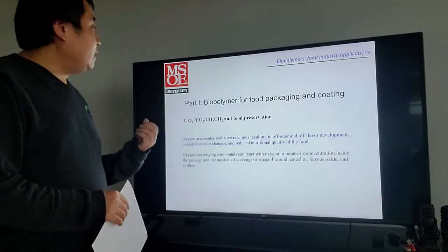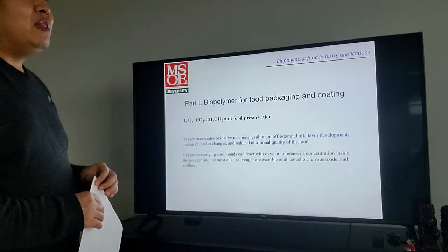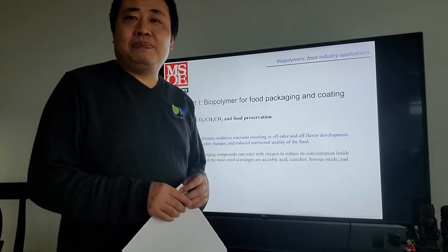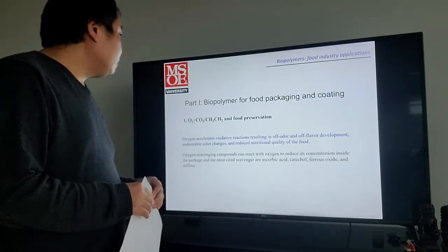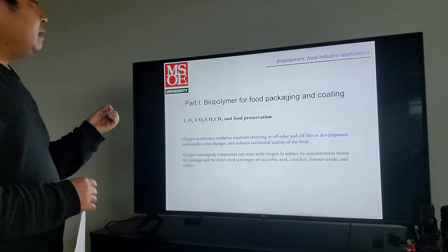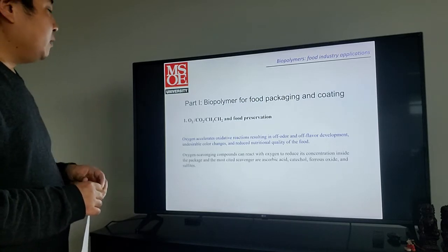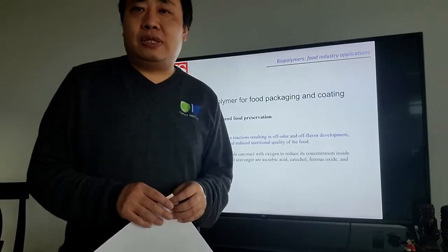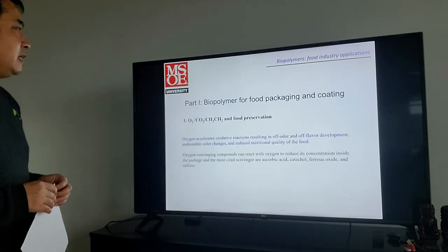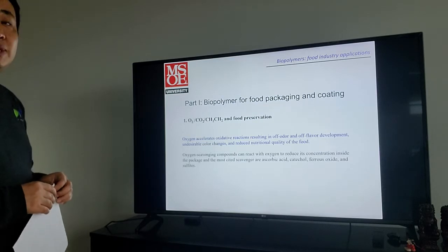Okay, first, biopolymers are one of the major materials for food packaging and coating. Before we talk about the polymer packaging coating, let's talk about food preservation first. So there are different gases related to food preservation.